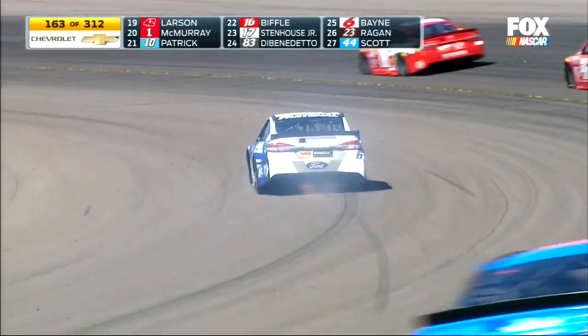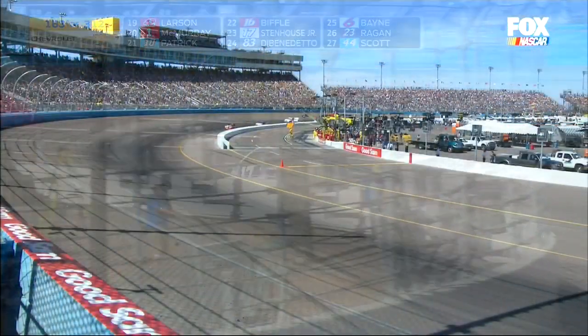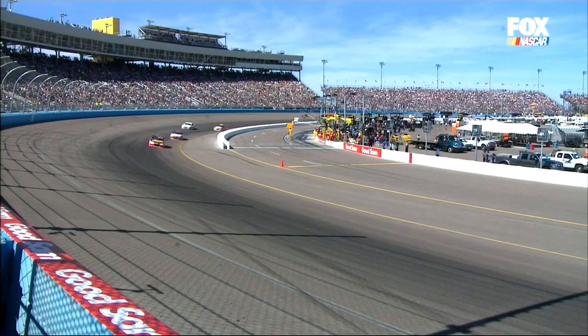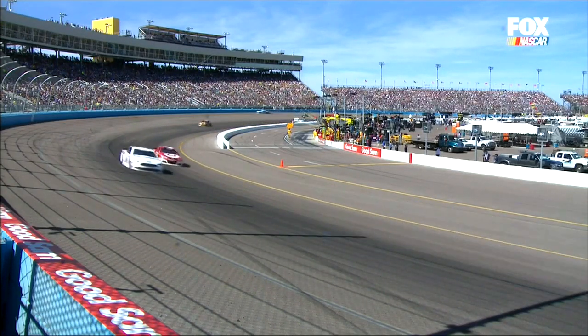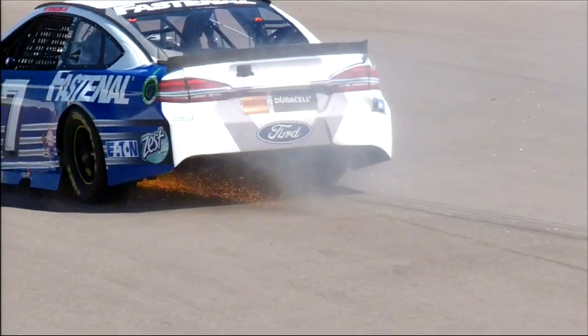And maybe terminal damage for Stenhouse's car as we go to the third caution flag of the day. Ricky Stenhouse in the number 17 Roush Fenway Ford up and into the wall hard in turn number one and put us under the third caution flag of the day.